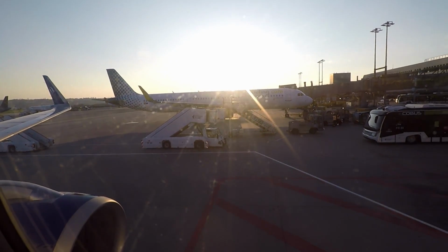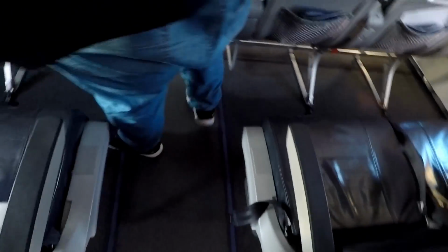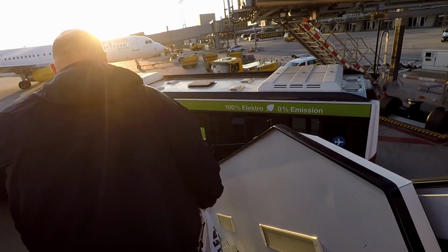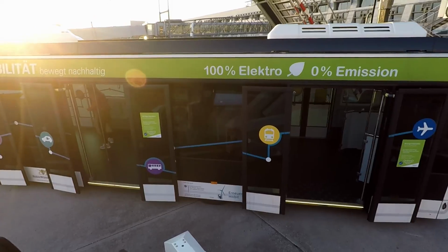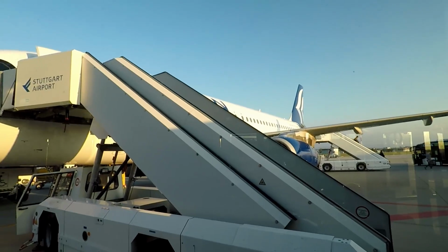Although passengers board through the jet bridge, deboarding happens via buses now. I wonder if this is because of COVID. Again, there was a separate bus for business class passengers, which brought the few of us to the arrivals area.